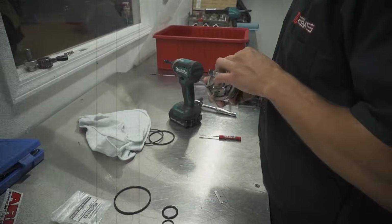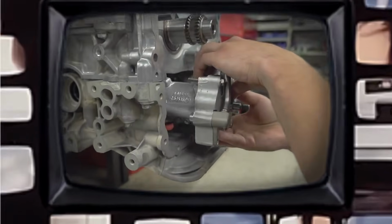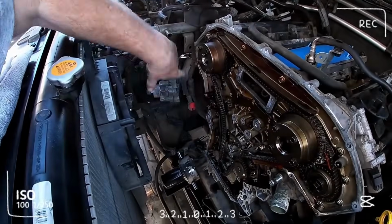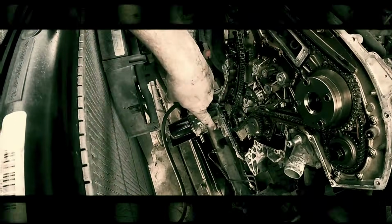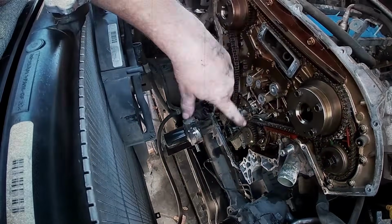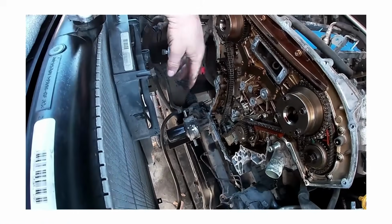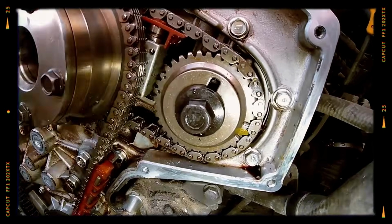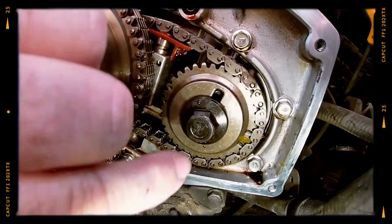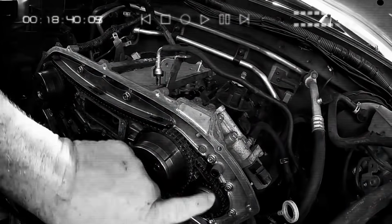The VQ38DD uses a multi-chain timing system rather than a belt, which is generally good news for longevity. A main timing chain drives the intake camshafts, while secondary chains connect intake and exhaust cams in each cylinder head. All camshafts are equipped with electronically controlled variable valve timing, EVTC. While this setup allows excellent control over power and efficiency, it also introduces more moving parts, solenoids, and oil-dependent components that can become problematic if oil changes are neglected.